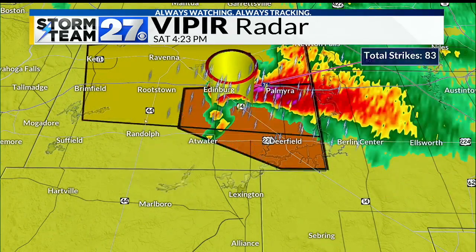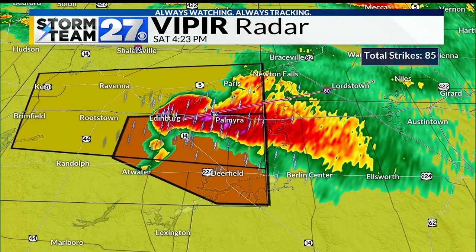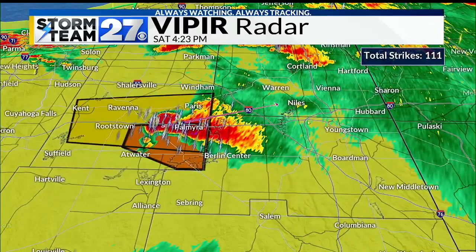This storm also has a well-defined hook to it, and when we say hook, I'm going to turn that off so I can show you what I'm talking about. You can plainly see as I go ahead and just draw a line on this, this is what's called the hook right here, and it did have a more pronounced little ball on it earlier, not quite as signified currently. But again, as that moves into Mahoning County, this is still a dangerous storm.